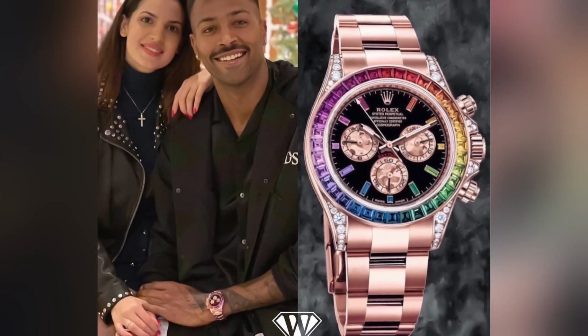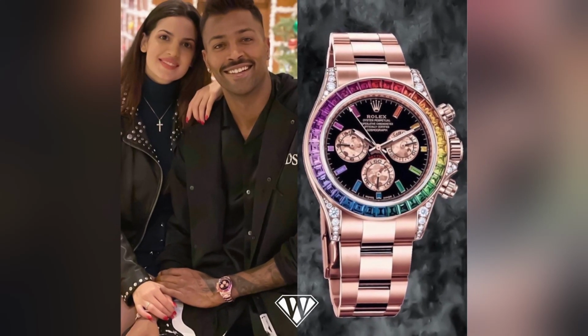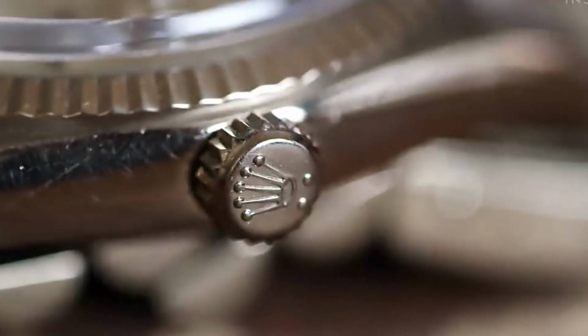In any case, don't bother asking your AD about the Daytona Rainbow's availability. In comparison to buying this piece at retail pricing, you're more likely to solve a Rubik's Cube in a dark room. Rolex's unique alloy of pink gold.